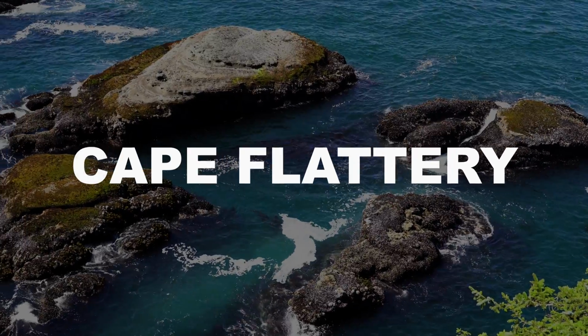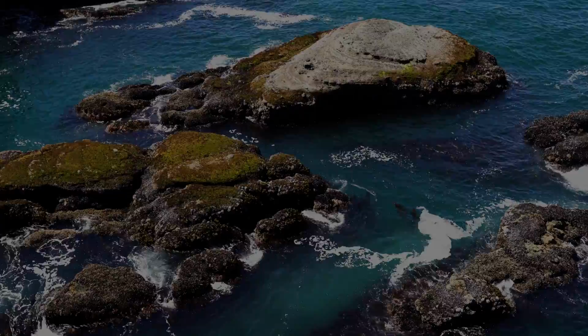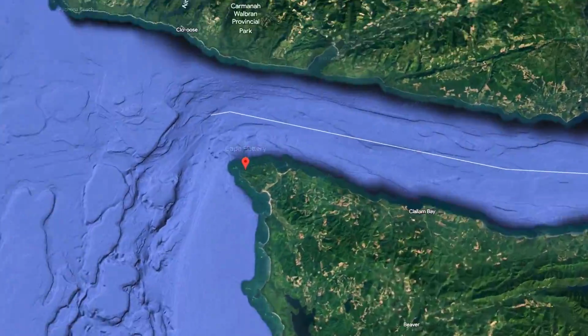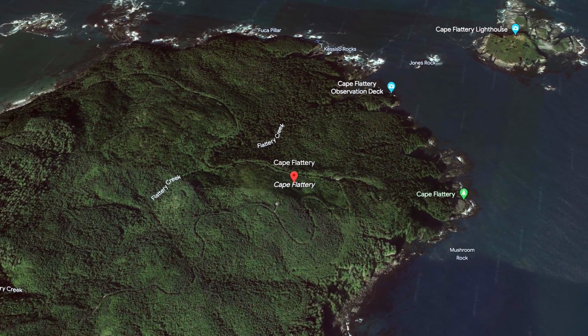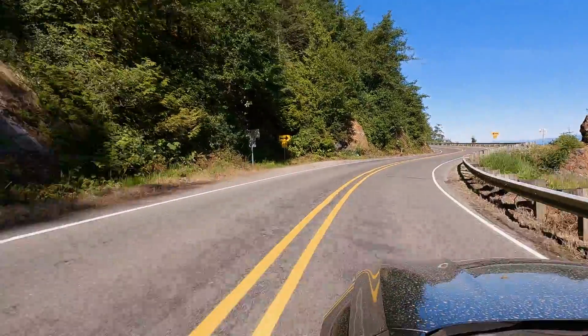Cape Flattery is a beautiful and popular 1.2 mile long hike near Neah Bay, Washington. From the tip of this scenic trail, you can not only get great views of Tatoosh Island, but you can also say that you have visited the most northwesternly tip of the lower 48 states.